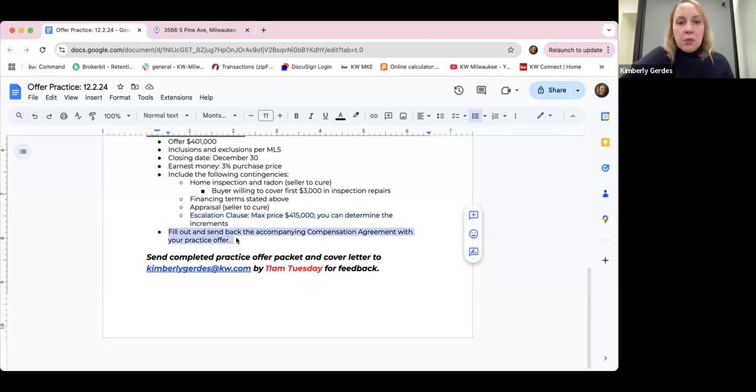And last but not least, like we had indicated, the listing agent doesn't want us to add our compensation as a contingency within the offer. So she would like us to send back a compensation agreement prior to submitting the offer. So I've got a copy here of that compensation agreement, and this is what this would look like.